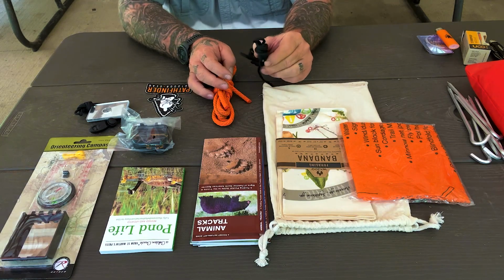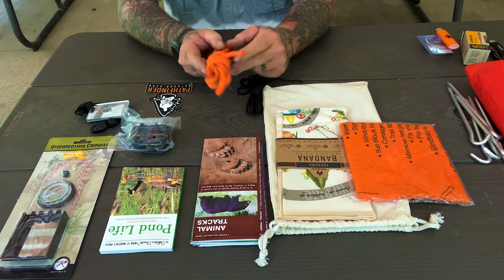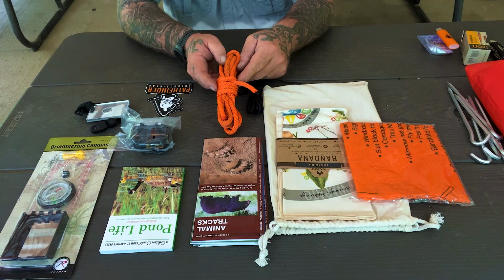Basically, one is a 6-foot utility cord for the pocket. We taught them all of those uses for the utility cord. And we gave them an 8-foot piece of 5/16 braided nylon rope to practice knots in our knot corral.